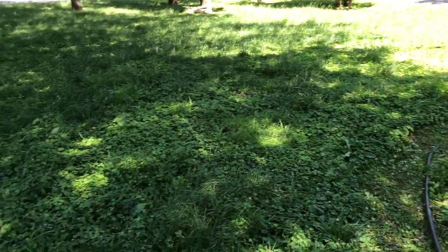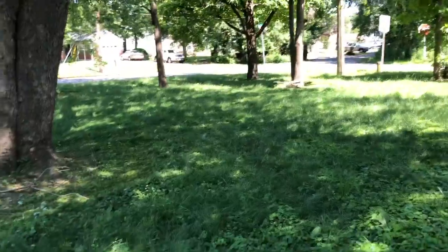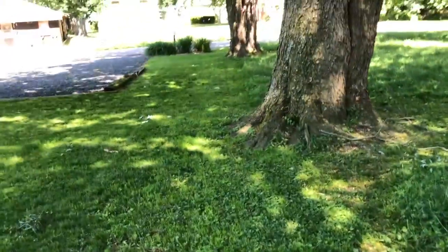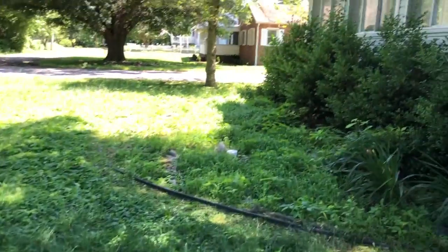So guys, here is the property. We just pulled up. Sorry, weed whacking here around the trees, all that good stuff. Move the sticks to the side, but as you can see, let me see if I can get a better angle. You can see here compared to the neighbors, it's super overgrown here. And here's the garden.